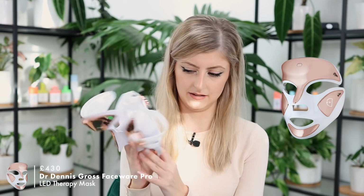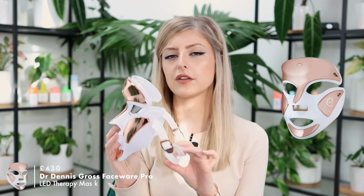And this here, you're gonna laugh, because it is quite funny. This here is the Dr. Dennis Gross, is it the Face Wear Pro? And this costs £430. I know you're thinking, what the hell is this? So the back of this has LEDs in it, right? You strap it to your head and you wear it for 3 minutes a day. Now, you're probably thinking, what?